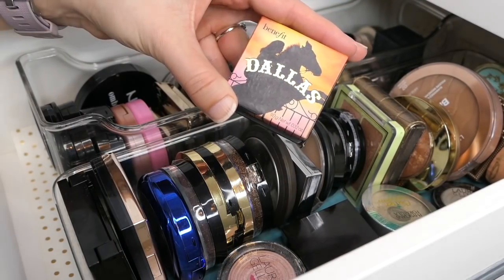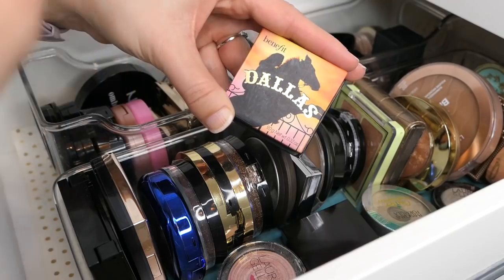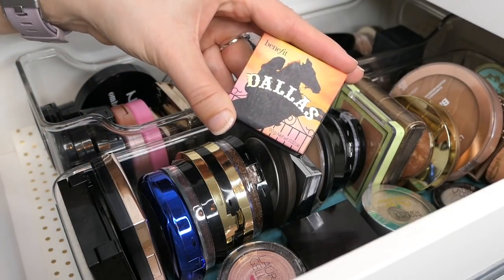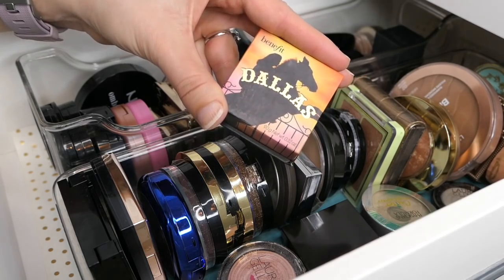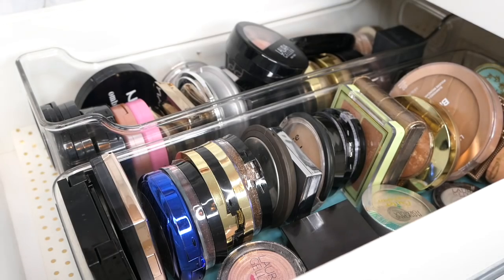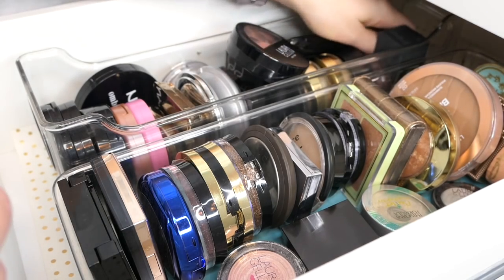These are nice, good. I was going to say affordable, but they're not affordable. They're like $30, but they're just nice, solid products, and they are cute as well. So we'll actually pull Dallas.